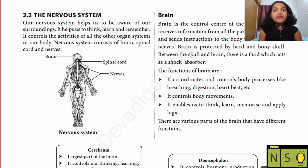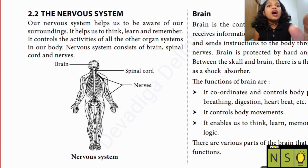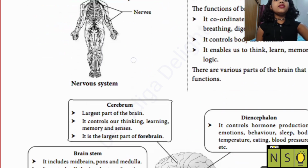Now, let us start from 2.2, the nervous system. Our nervous system helps us to be aware of our surroundings. It helps us think, remember, and learn. It controls all activities of all the other organ systems in our body. Nervous system consists of brain, spinal cord and nerves.